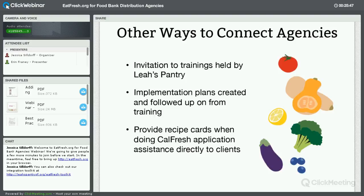individuals with CalFresh. So that is kind of what ways that we at Feeding America San Diego have incorporated eatfresh.org into our nutrition efforts and have encouraged our partner agencies to do the same and continue using this fabulous resource to provide nutrition information into the community.